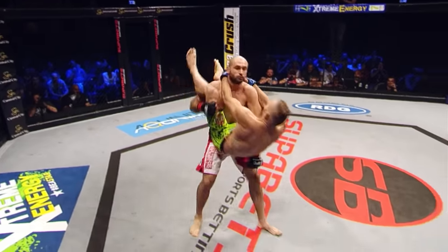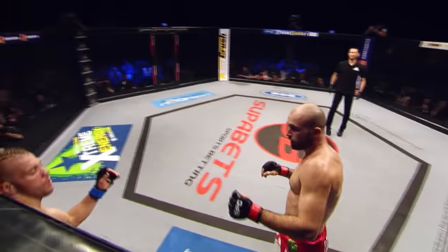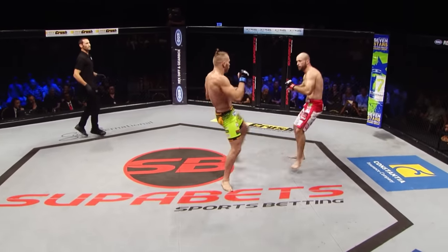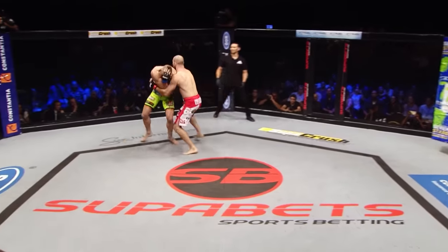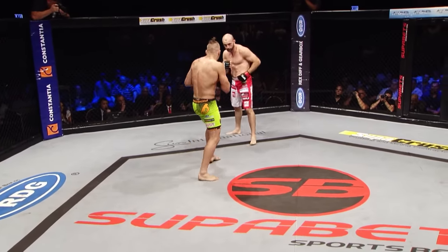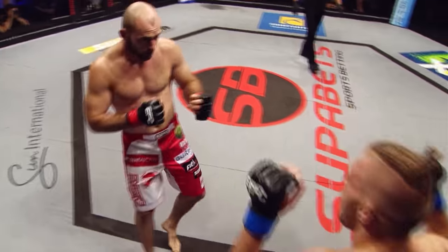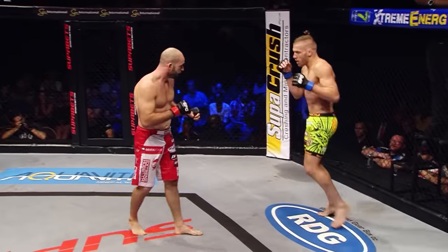Big flying knee, nearly connected. And he's going to try to pull guard, and here comes Rafal Heretic walking right through him. The Polish zombie, we'll call him tonight. Turns him around. Hits him with the uppercut. Dricus is in a bit of trouble here. Rafal Heretic is asking all sorts of questions. Dricus Du Plessis being tested. Yeah, he's getting tagged at every corner as Dricus Du Plessis.